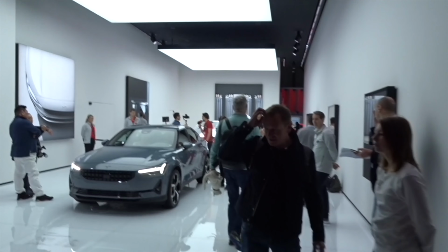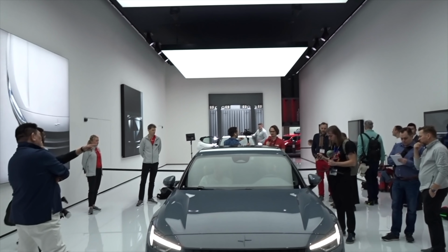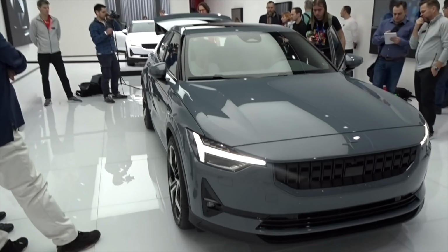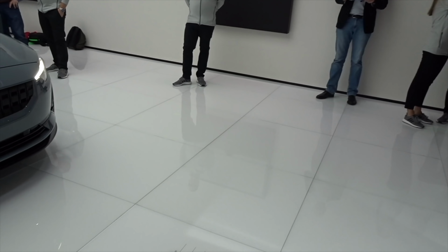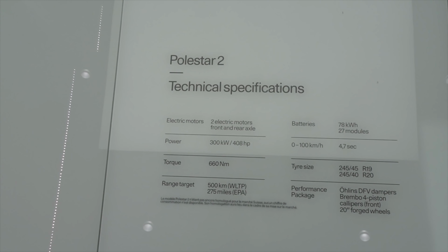Let's go see the new brand called Polestar. Gosh, it's bright in here, isn't it? It is. So bright though. You can see everything, like in a dentist office. So this is the new Polestar 2. From 0 to 100, 4.7 seconds.